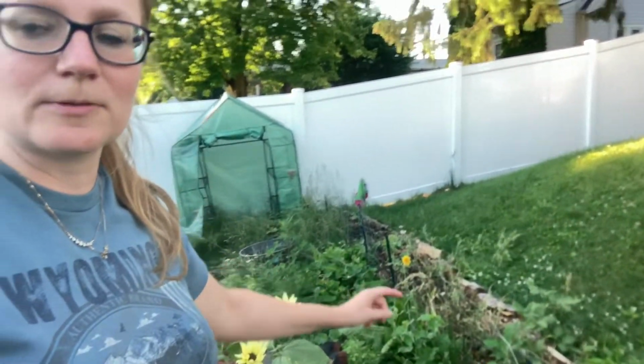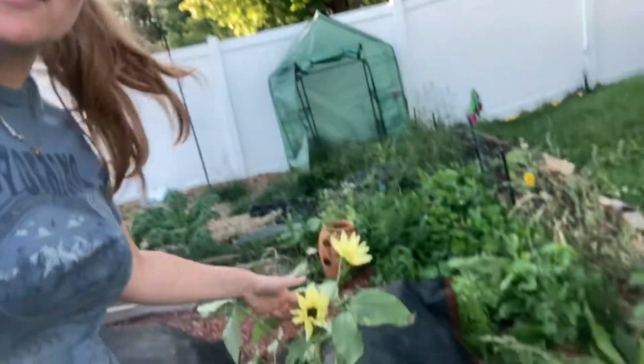I also have some sunflowers. I had that really cute sunflower in the garden right there. You can see it a little bit. But all of my sunflowers this year, I don't know if I got a special variety, but I have a couple that are just super short. They're not tall at all. And I really did want some towering massive sunflowers and I don't think I got that this year. So I'm just gonna make note to get some for next year.